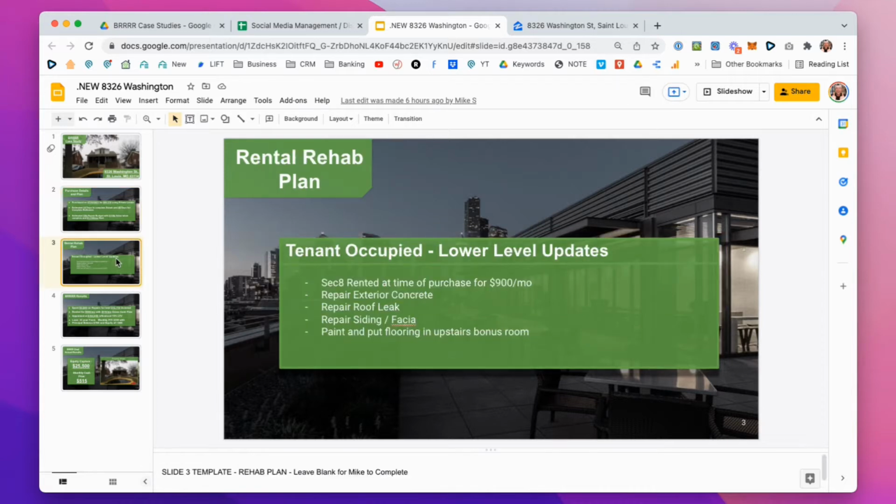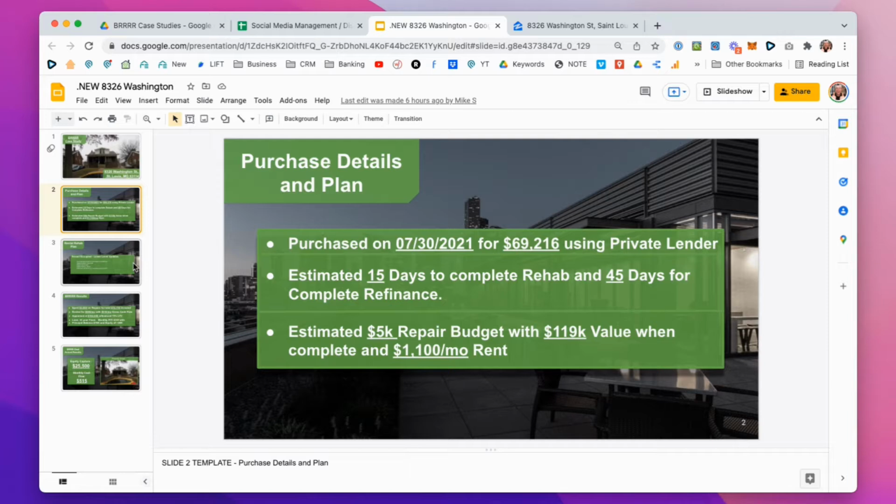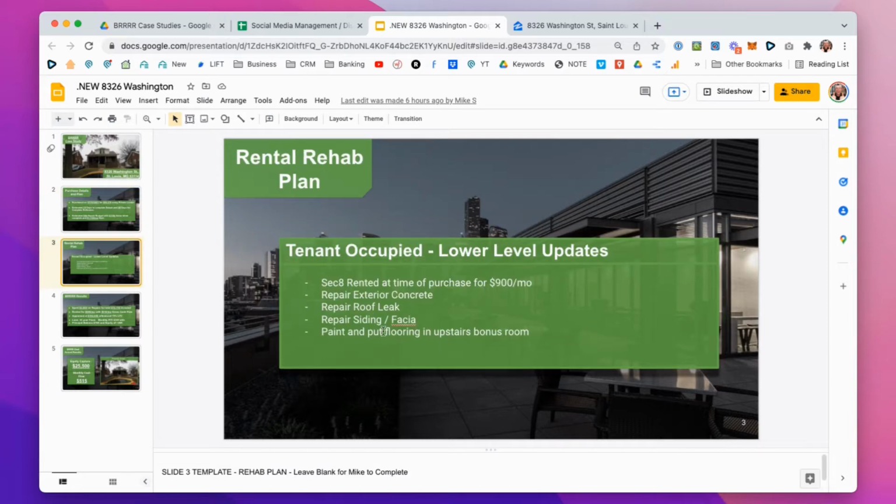Moving on. This one was tenant occupied when we bought it. That's right. Section 8 rented at the time of purchase for $900 a month, and we repaired some of the exterior concrete. We repaired the roof leak. Some of the siding and fascia was kind of hanging off the house. We did some paint and put flooring in the upstairs bonus room. All right. So again, it was about $5,000 worth of repairs, as you can see here. Oh, I'm sorry, that we estimated. That's what we actually did.